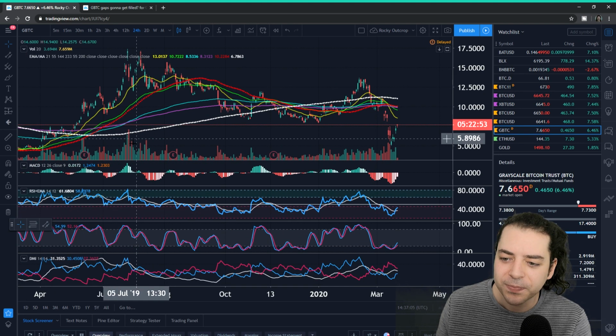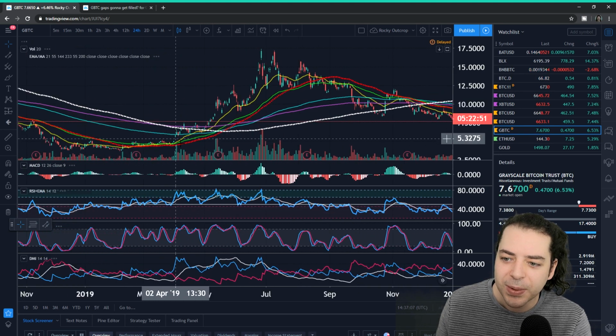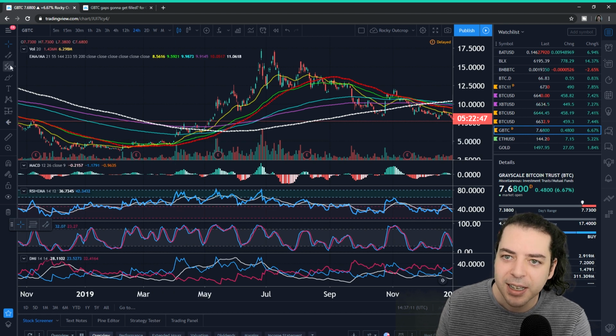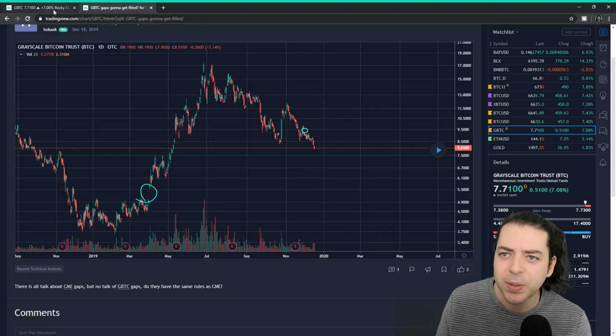Let's go on over to April 2019. This is it here. So we've got a gap in here. Let's just stick a wee horizontal line in so we can know what we're looking at. 2nd of December 2019.